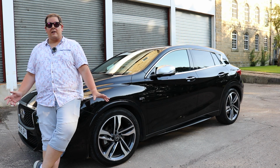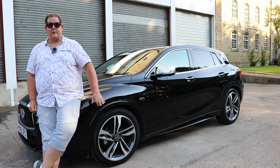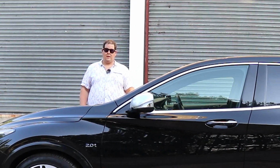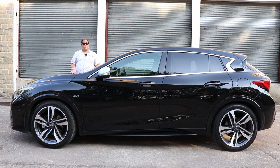I like something a little bit quirky, a little bit different, so today we have this. This is an Infiniti Q30. You've probably never seen one of these before because it's one of the rarest cars in the UK.